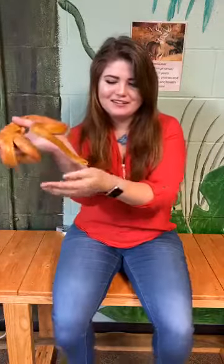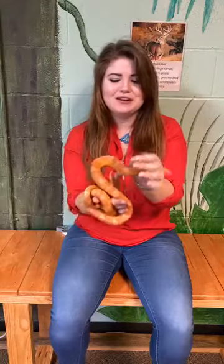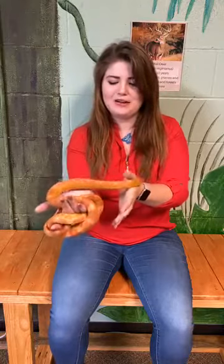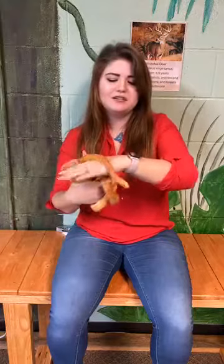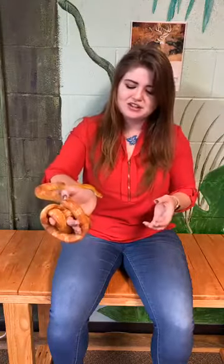What is he doing with his tongue? Do you guys know? So he is using that tongue to sniff. He is smelling all of his surroundings, and so he's smelling me a lot. They can't see too well, so they do heavily rely on that. So they actually have an organ inside their mouth called a Jacobson's organ.